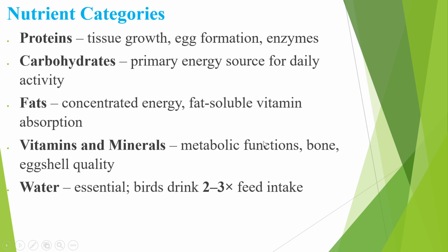So metabolic functions are the likes of the core enzymes. Here we have vitamin B1, vitamin B2, B6, and B12. For bone, we'll be looking at calcium and phosphorus. Same case for eggshell quality.